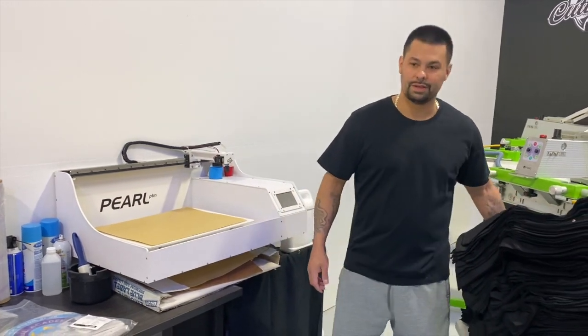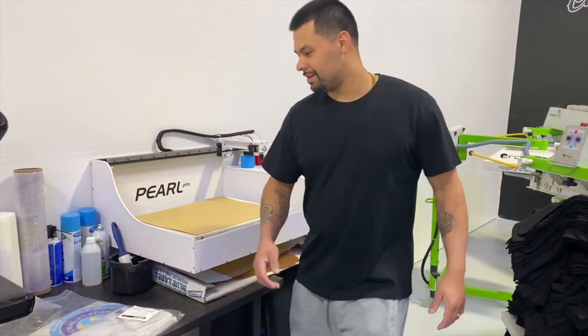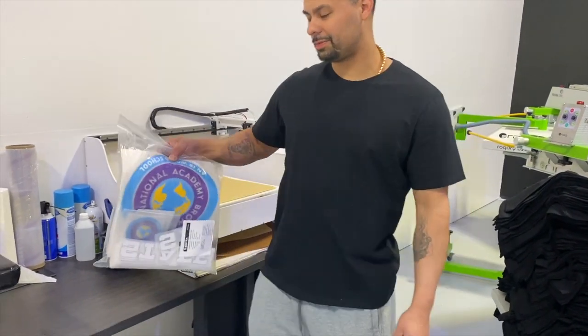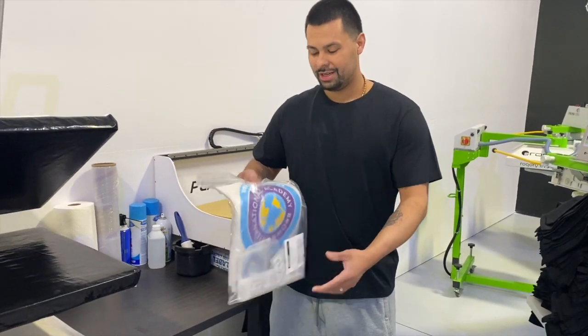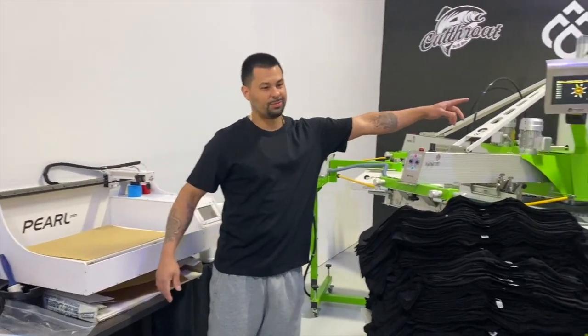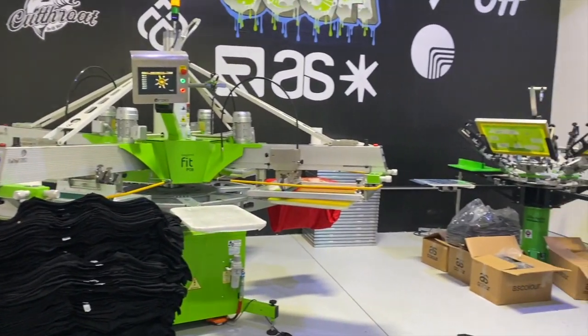Real quick, I see something on the table right here. I see you got some Supercolor. How can Supercolor help a business like yours? Yeah, obviously DTG. You see Supercolor in here. You see the embroidery machines, DTGs. Just shoot that way and show them a quick little sneak peek. I mean, I got everything in here.